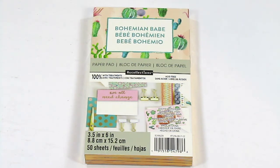If you remember, when I was there a few weeks ago, they said that almost all of the paper pads were on sale, but they were only referring to the 12x12 pads and I think the 6x6 pads. This time though, paper pads of all sizes were included.